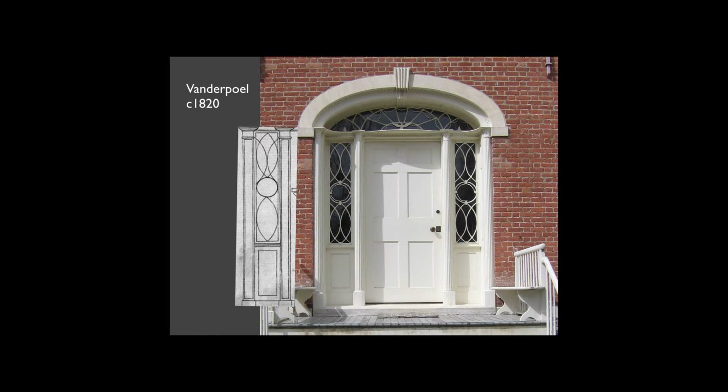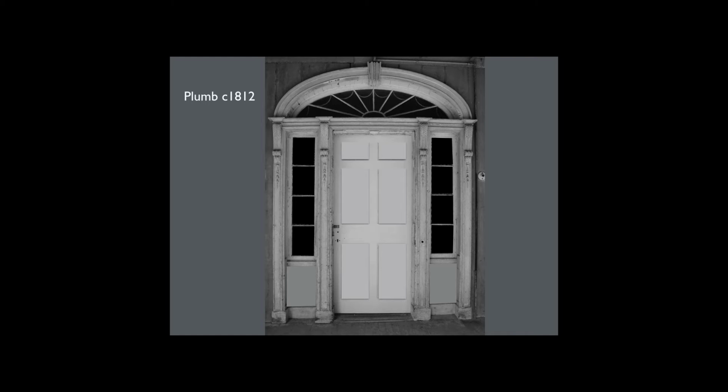If you compare it, the fan doesn't look the same, but the side lights are very, very similar, and it really just added a little more detail, a few more pieces of ornament, but that's the basic form. Now hold that image in your mind for a moment, and let's flip to the Plum House. At a glance, it's not all the same. You have simple panes, you don't have leaded work, you have a much simpler fan, and the vocabulary of the rest of the door surround is completely different.